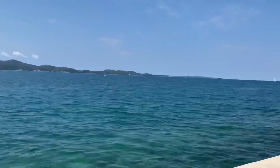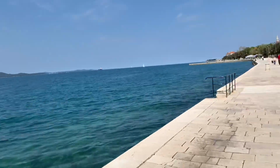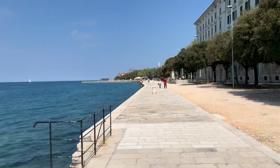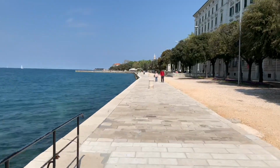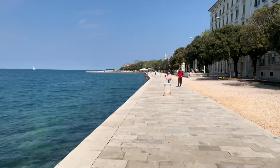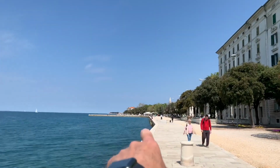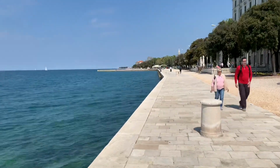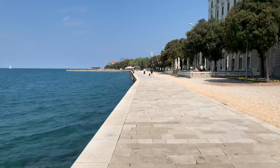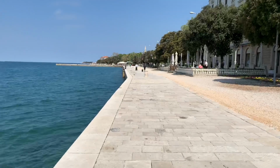This is the boardwalk. I came from down that way. And Ocean Walk here is really much bigger than Pula, much bigger than Rovinj. And what I'm heading to is way, way down there. You can barely see it. It's the sea organ. Bless you. The sea organ, and there was something else I was reading about.